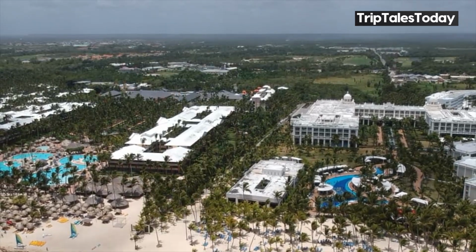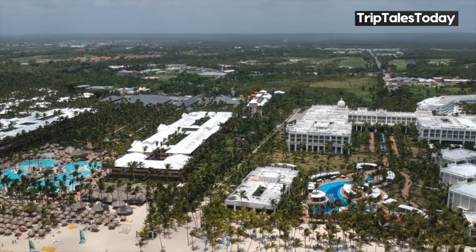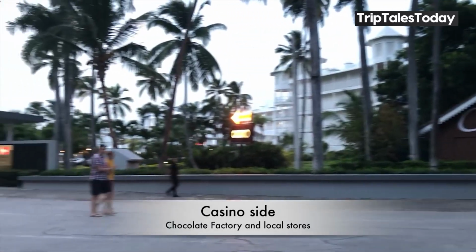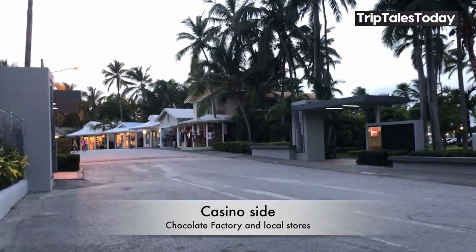The location in Arena Gorda puts you in the heart of Punta Cana's resort corridor, which means convenience and access, but also means you're in a heavily touristed area. The authenticity of your Dominican experience will depend on how much you venture beyond the resort gates.